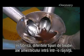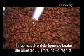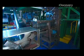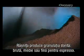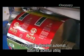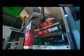Back on the factory floor, the various beans for the blend go into a grinder. It will produce the desired grind, coarse, medium, or a fine espresso like this. Now the coffee is ready for packaging. It's a fully automated process thanks to this machine that forms, fills, and seals the bags.